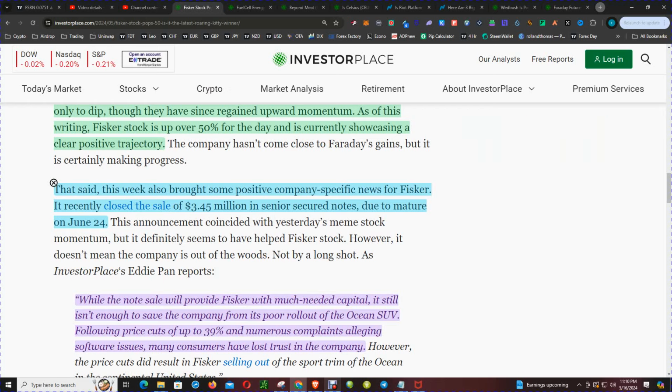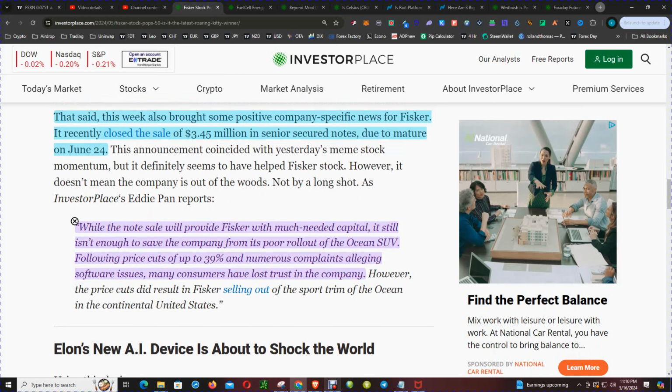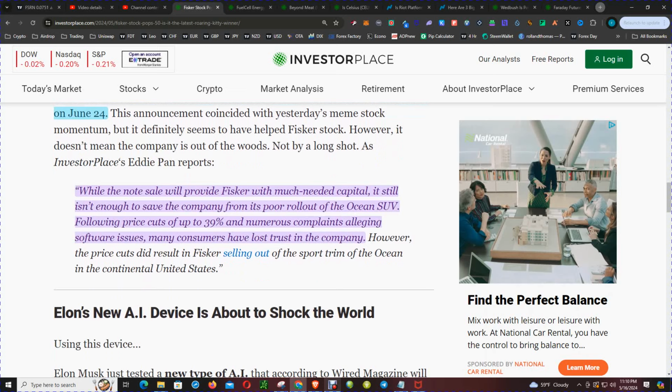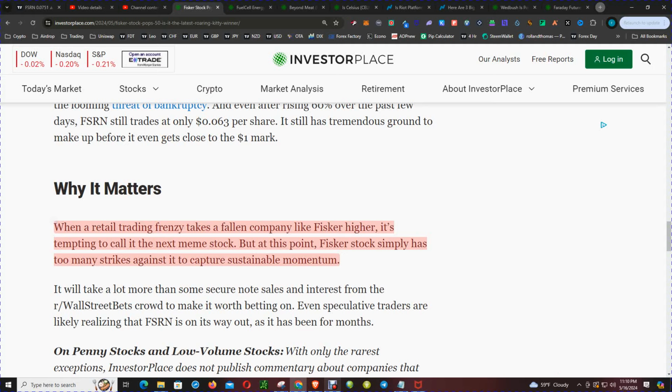That said, this week also brought some positive company-specific news. It recently closed the sale of $3.45 million in senior secured notes. However, Fisker is not out of the woods yet. While the note sale will provide Fisker with much needed capital, it still isn't enough to save the company from its poor rollout of the Ocean SUV, following price cuts of up to 40% and numerous complaints alleging software issues. Many customers have lost trust in the company. Now, when a retail trading frenzy takes a fallen company like Fisker higher, it's tempting to call it the next meme stock. But at this point, Fisker's stock simply has too many strikes against it to capture sustainable momentum.